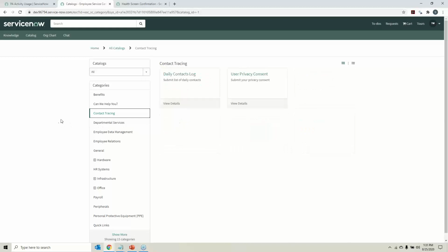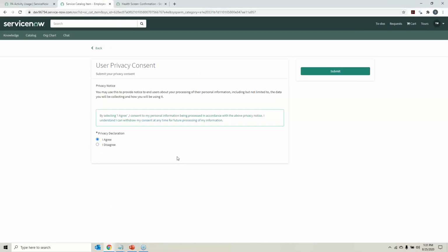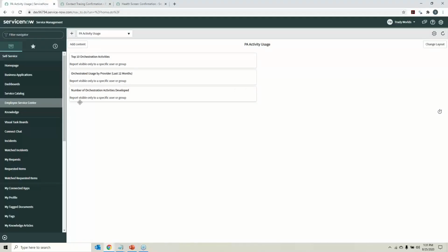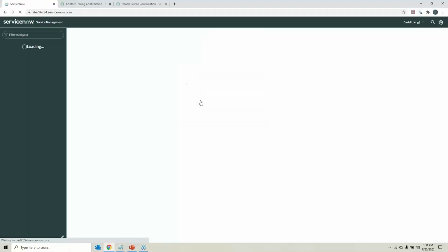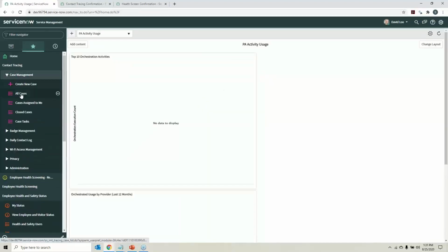It's under our contact tracing app, user privacy consent. And she can either agree or disagree. So now that she's had her privacy consent form completed, and if she wanted to, she could change her preference here. If down the road she decides that she doesn't want it shared, we'll come back in as David. We'll go back into that case.